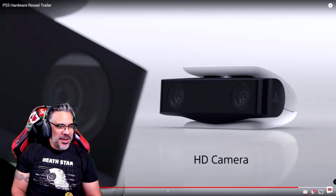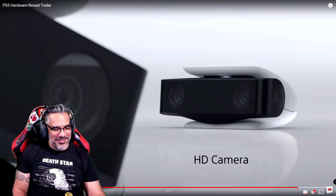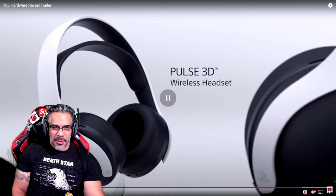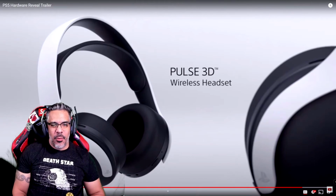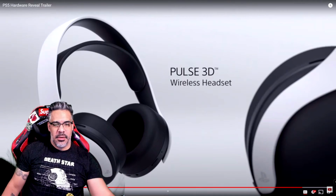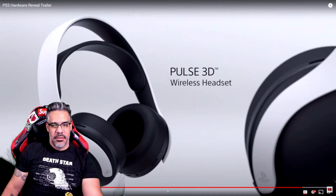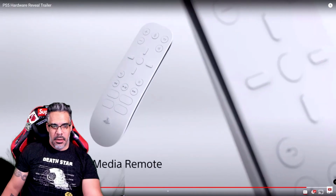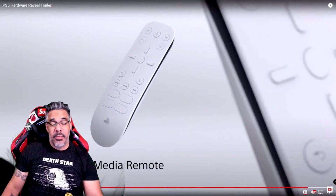No, it don't look like an Xbox. Only haters would say something like that. It looks like an Xbox. You got the Pulse 3D wireless headset. I don't think I need the headset right now, but the Pulse wireless 3D headset. You got a media remote.